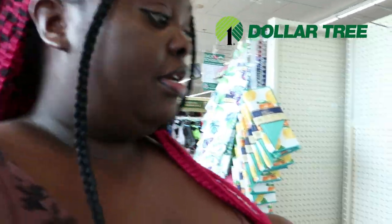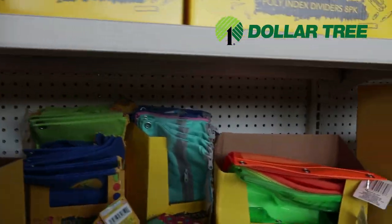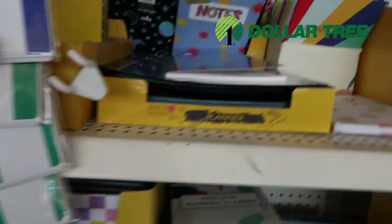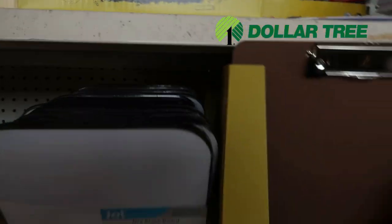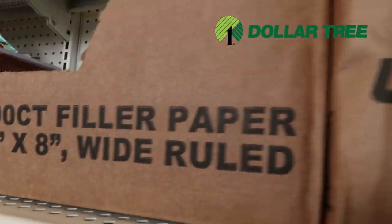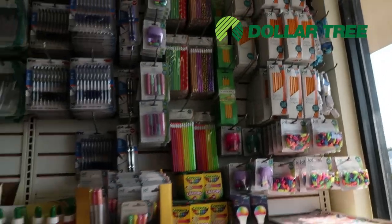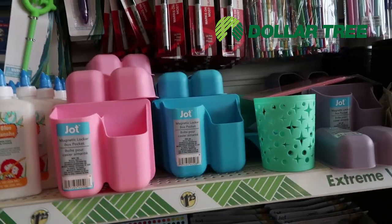So they actually have more stuff over here, more notebooks, the heart binders, pencil pouches, backpacks that actually have more than four. That's cute. Little clipboard, notes, pads, index cards, dry erase board. Special crayons, more paper, cute folders. This is where the cute stuff is over here. Pens and pencils, crayons. I love these little organizing things to put on your kids' desk or in their lockers.